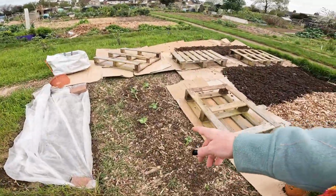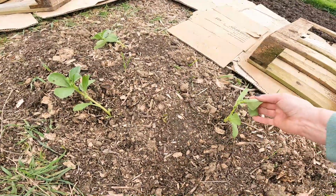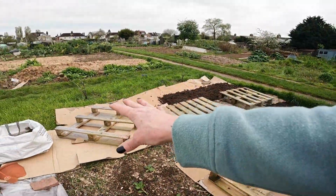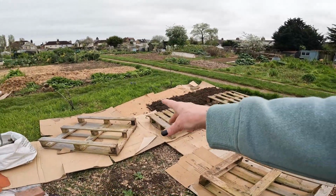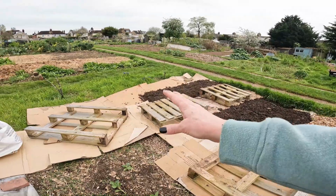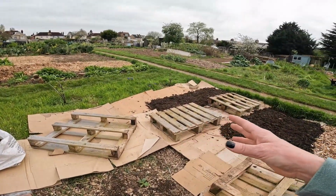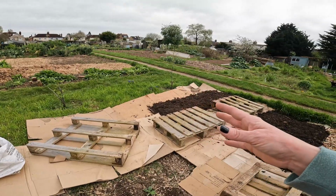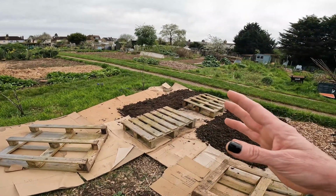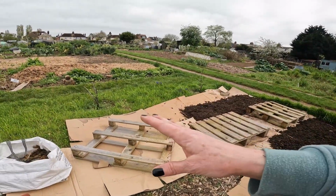I planted out the broad beans. They just need a bit of support because they've gone a bit floppy, but that's okay, they're not dead. And also, look at all this. Now this is how I do cardboard. I get massive pieces of cardboard from Halfords, take out all the staples, or if it has tape, I'd take the tape off as well. Tip with cardboard, if it's slightly damp, the tape comes off really easily.